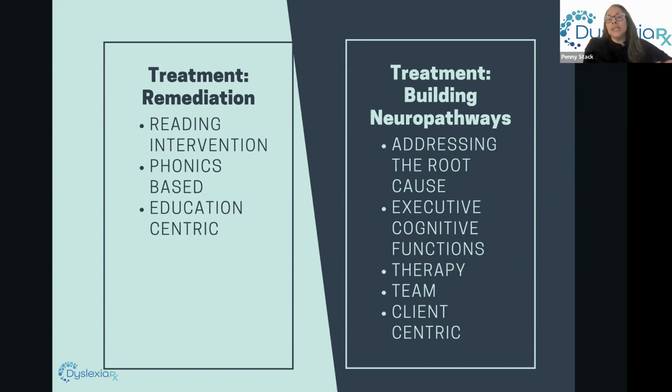So just to summarize what we've gone over: a diagnostic evaluation, let me clarify that, is standardized and provides a diagnosis, typically done by a neuropsychologist or a clinical psychologist. Screeners are a lot less intensive. Anybody can administer a screener, and they are just to give us an indication if further testing is necessary.